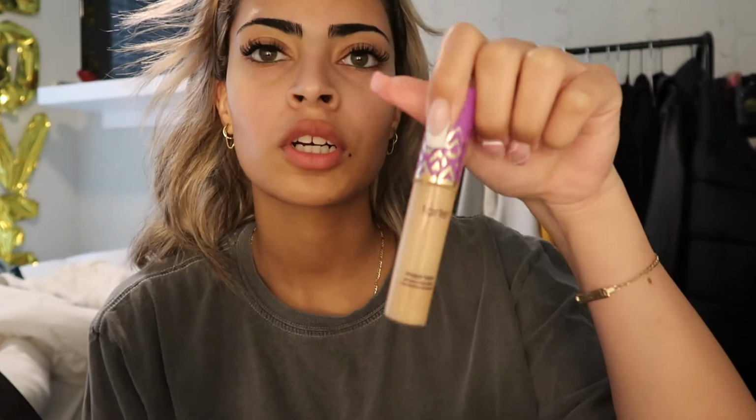I normally don't do eyes first, but I'm going to. I'm gonna use the Tarte Shape Tape concealer to put that on my eyelid. Now I'm taking Maybelline eyeshadow in Linen to just set my eyelid.